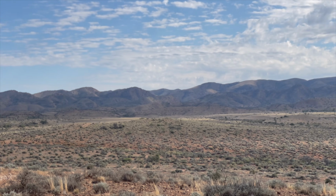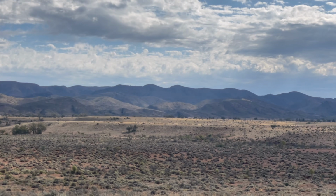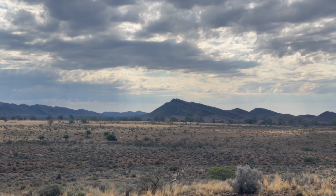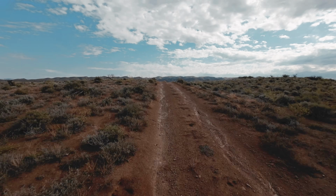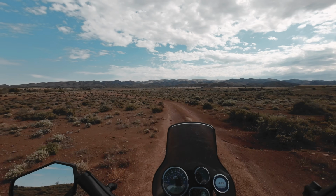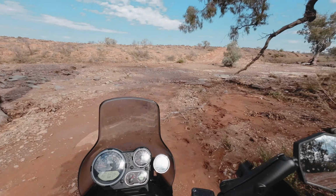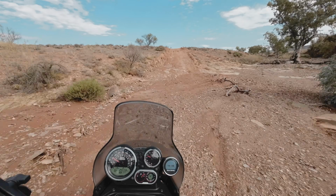I stopped to take in this section of the range in its entirety. It's almost like a backbone rising out of the ground. I'm finding if I keep the speed up a little bit, it's easier to get through the riverbed if it's mainly sand.